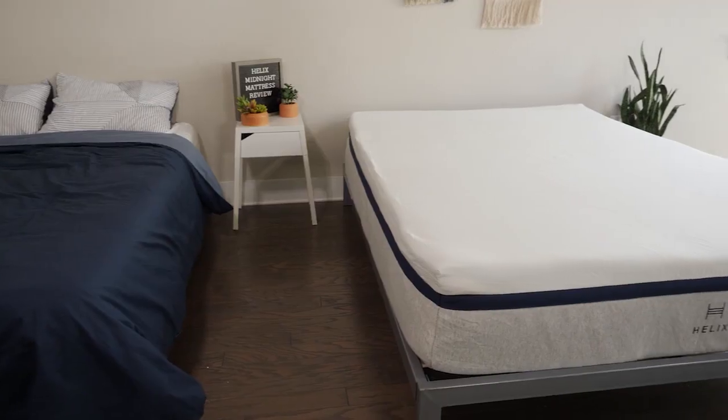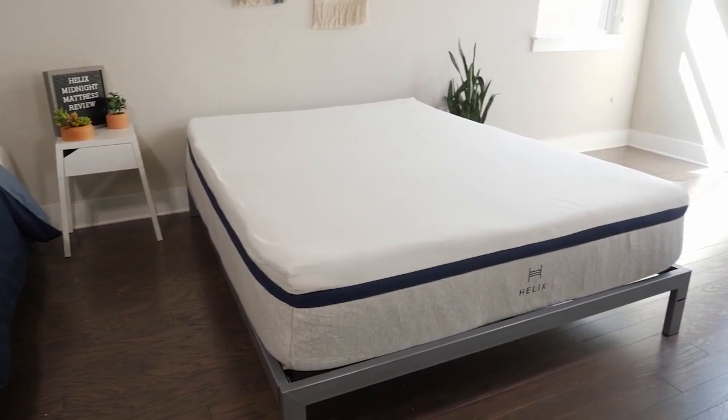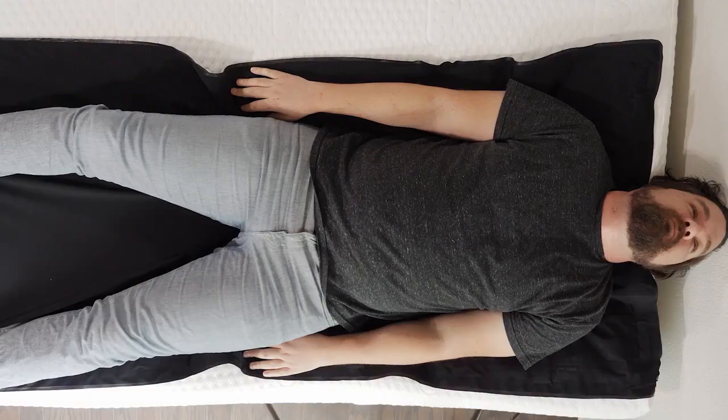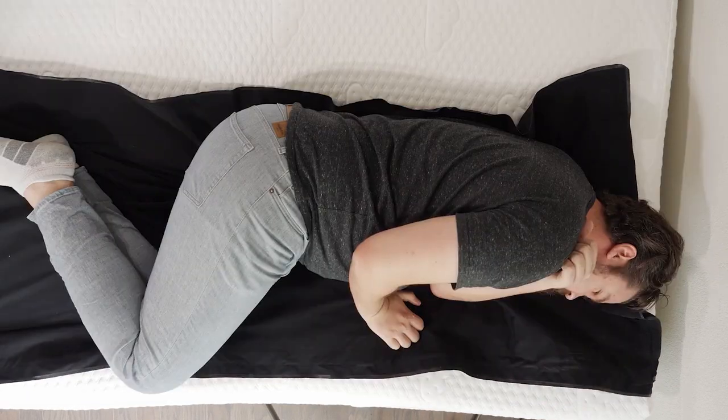Next up, we've got the Helix Midnight mattress, which is our pick for the best hybrid. There's a lot to love about this bed. It's got coils at the bottom, which makes it feel responsive and bouncy, and it also promotes airflow, so you should not sleep hot on this bed. It's also got a lovely comfort layer, which gives you a great balance of comfort and support. This has a nice medium firm feel, which makes it a great choice for most back and side sleepers.